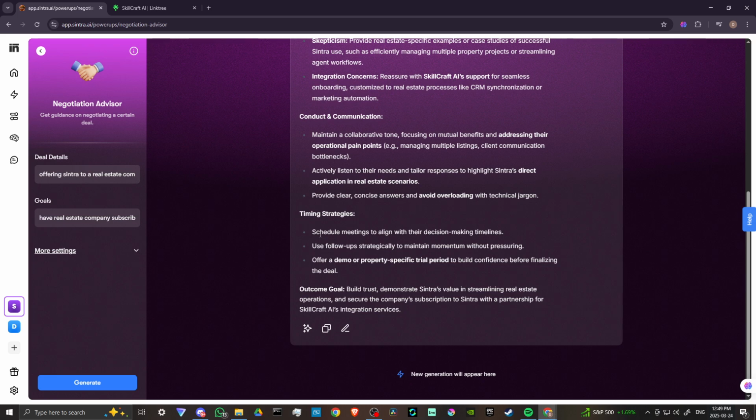Timing strategies: schedule meetings to align with their decision-making timelines, use follow-up strategically to maintain momentum, and offer a demo or property-specific trial period to build confidence in finalizing the deal. Build trust, demonstrate Sintra's value in streamlining real estate operations, and secure the company's subscription to Sintra with a partnership for Skillcraft's AI integration services.